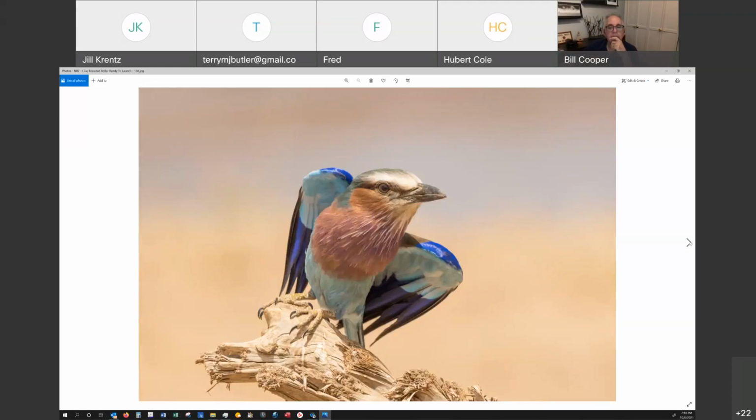Okay, this is Lilac Breasted Roller ready to launch. The position and the moment of hitting the trigger on this image, as well as what's in focus and what's not in focus, really captures and emphasizes the moment of the dynamic tension. Here we talk about the decisive moment that Cartier-Bresson talks about. You get this just as the bird is about to launch into the air, and you give the bird room to go into.